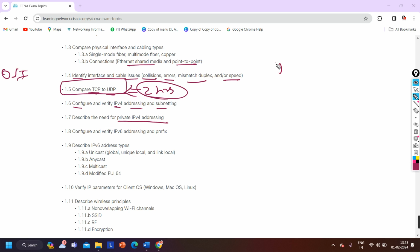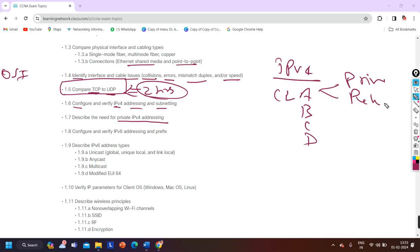So first we divide IPv4 addresses into classes, like class A, class B, class C, class D, right? Then we divide each class into two parts, private and public, right? So you have to understand why we divide IP addresses into classes, then why we divide each class into two parts, private and public. What is the range of private IP addresses from class A, class B, class C? You have to learn it, right? So this portion is also important.